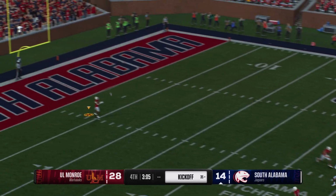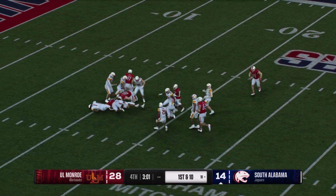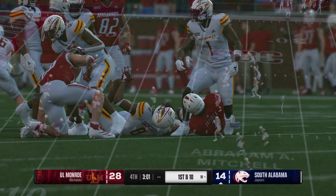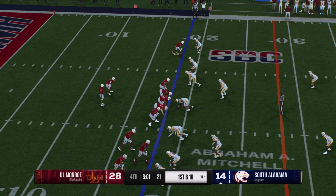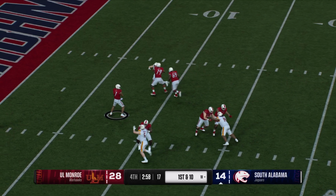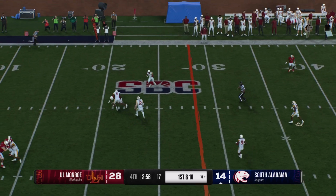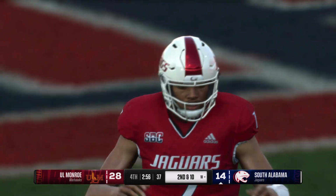Set to kick this one away. From inside the 10, here he comes. He was looking for some running room, but not much to be found as he stopped at the 18. Guys, we'll have another look at this South Alabama offense. Lopez to pass. And this will be incomplete. A big hit there forces second down.